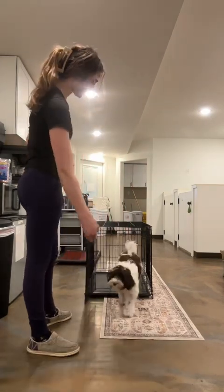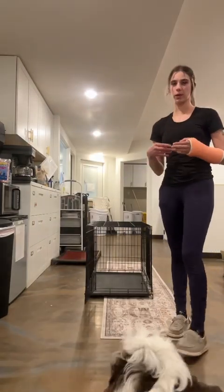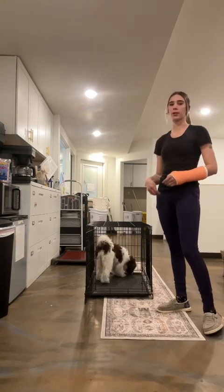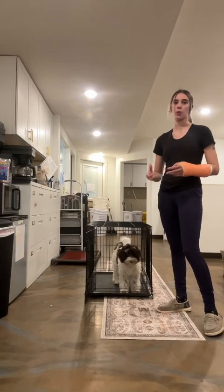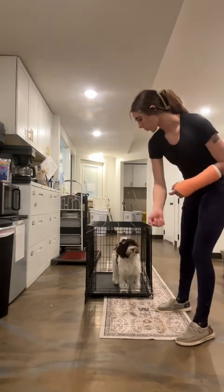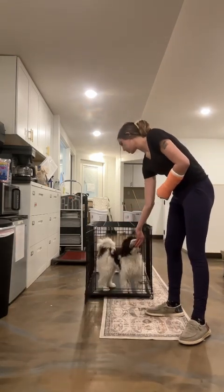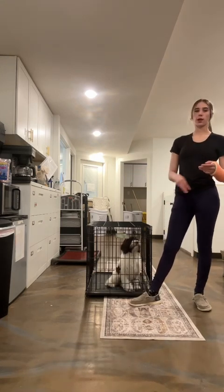Okay. Now, there's a few different times you can exclude that rule of making her wait in the kennel. Number one being in the morning when she just woke up. You want to get her right out of the kennel. You don't want her sitting in the kennel, making her wait when she's really excited and has to go to the bathroom. So making sure you just let her out in the morning.